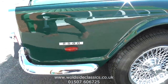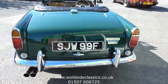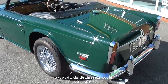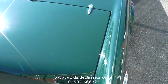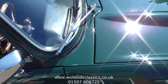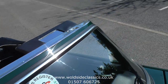Paintwork's held up remarkably well. Chrome's all good. Underneath's nicely waxed and undersealed. Evidence of this in the history file from the aforementioned restoration process. All the window sills are quite good. There's a couple of small imperfections there.